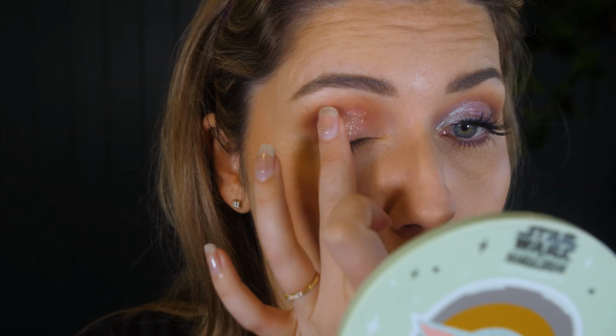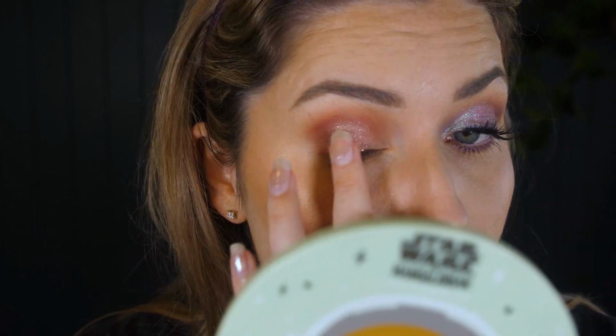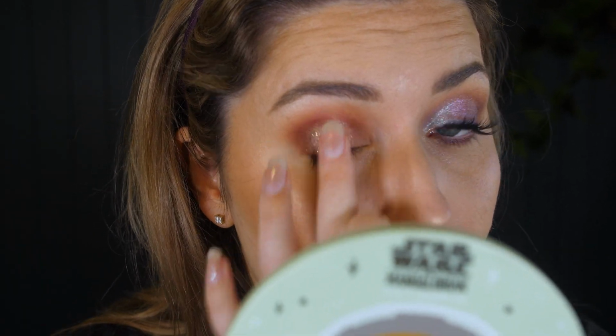This is so much prettier than I thought. This is a beautiful neutral color actually. Wow, this is absolutely gorgeous. The gold shimmers that are sparkling through are insane. This is such a wearable shimmer. Wow, this is gorgeous. It goes perfectly with the base that we've just put on. I'm obsessed. I need to keep going. I can't help myself. This is just absolutely beautiful. The amount of looks that we could come up with this palette is insane. There are so many different types of looks you can make.